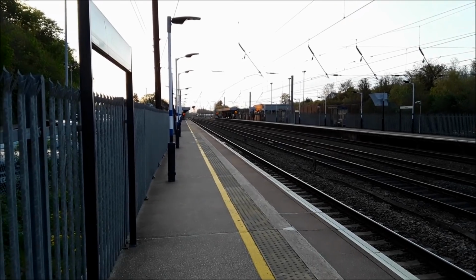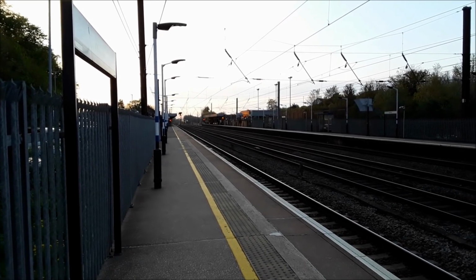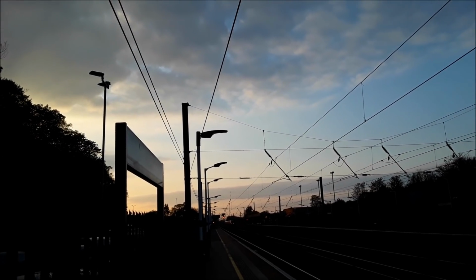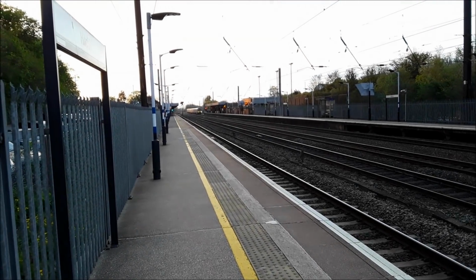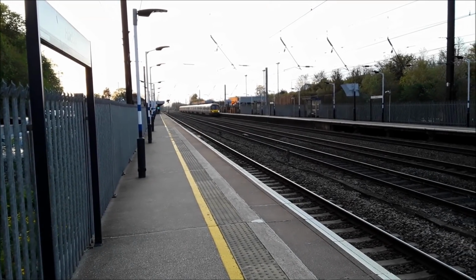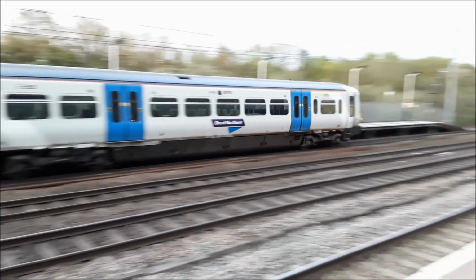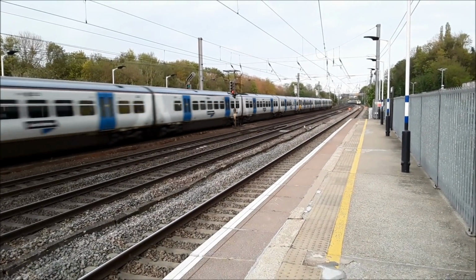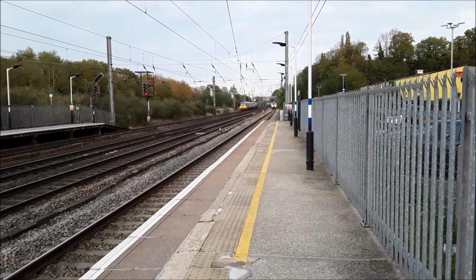Okay, coming down now is going to be presumably a pair of Great Northern 365s working a service from Baldock to London King's Cross. It's turned into a rather gorgeous evening here. It really has. Okay, leading the way is 365534. And on the rear is 365512, as now coming in is the 1950 Thameslink service from Horsham to Peterborough.